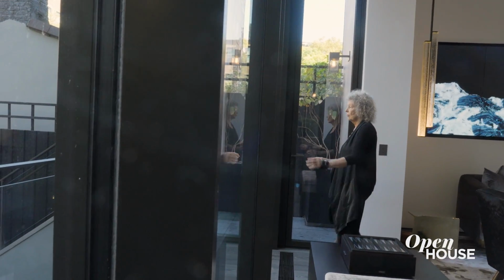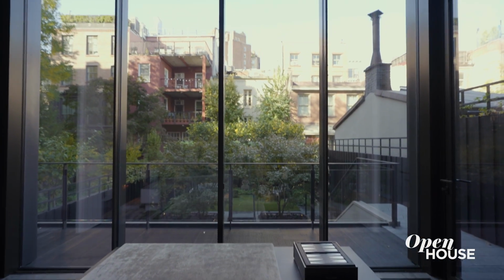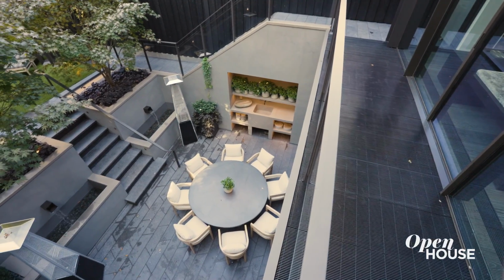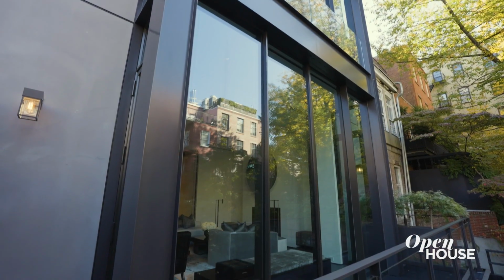I love to bring the outside in and the inside out. So I love the idea of having a window seat so you can sit and watch the water flowing out of the scuppers in the garden. And if the windows are open, you can hear the water. And it also helped to drown out the sound of the city.